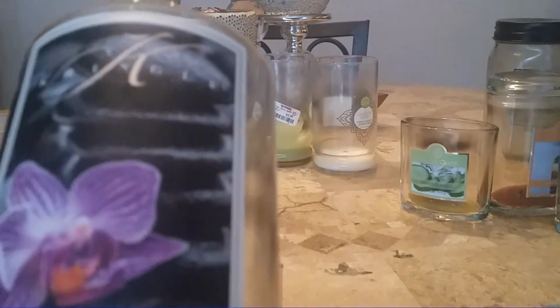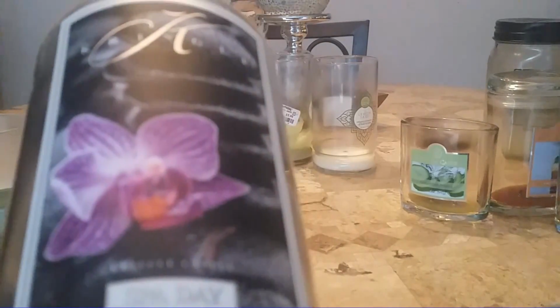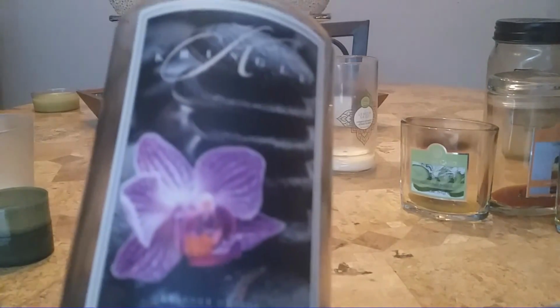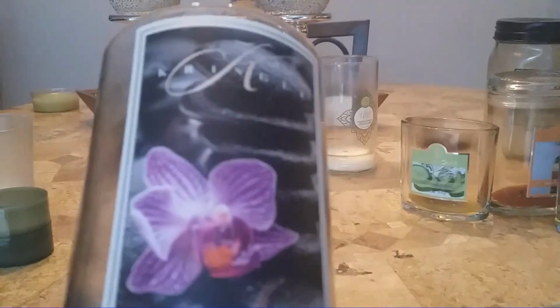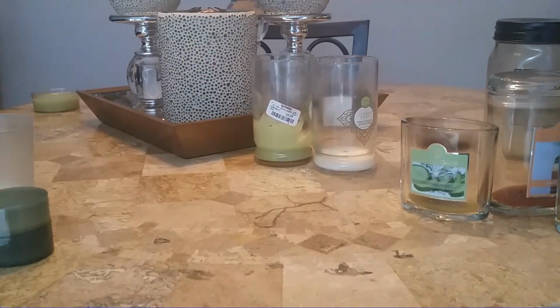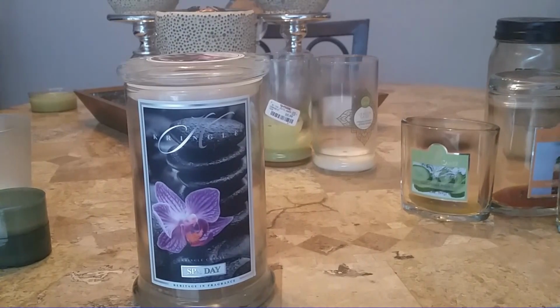It performed well, no burn issues. That's some charring from my lighter. And it actually was a really good throw. I know a lot of times people complain about Kringle candles not throwing. I had no issues with that. This one actually did throw. And of course it's always the scents that you dislike the most that throw the best. Isn't that how it goes? By the end of this candle's life, I just wanted this candle gone. It went on and on and wouldn't end.